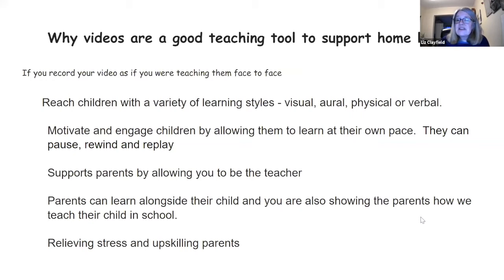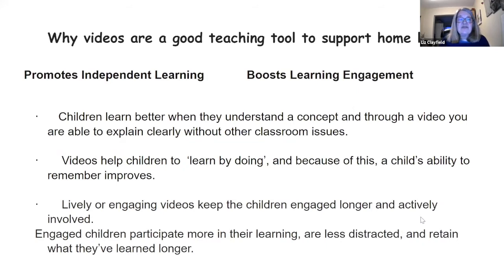They feel that they can watch them with the children and they're learning, and they don't have to worry about trying to follow a written plan or a piece of paper with an activity on. We're doing it for them. So we're also promoting independent learning, and we're boosting learning engagement.